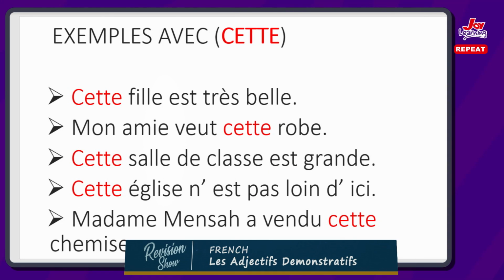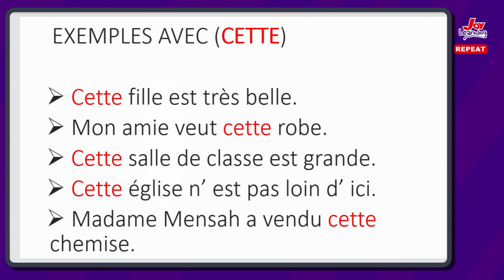We are continuing with some sentences with the use of cette. Cette fille est très belle. That is, this girl is very beautiful.